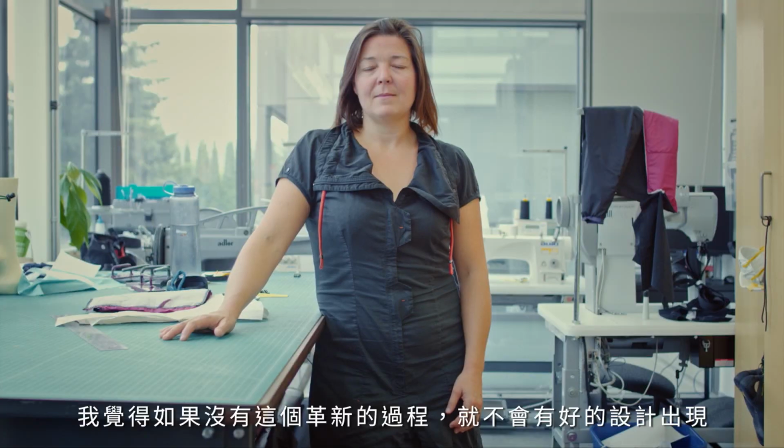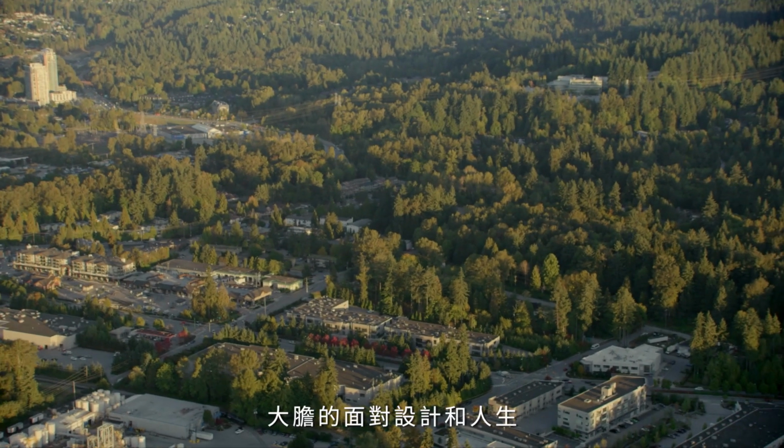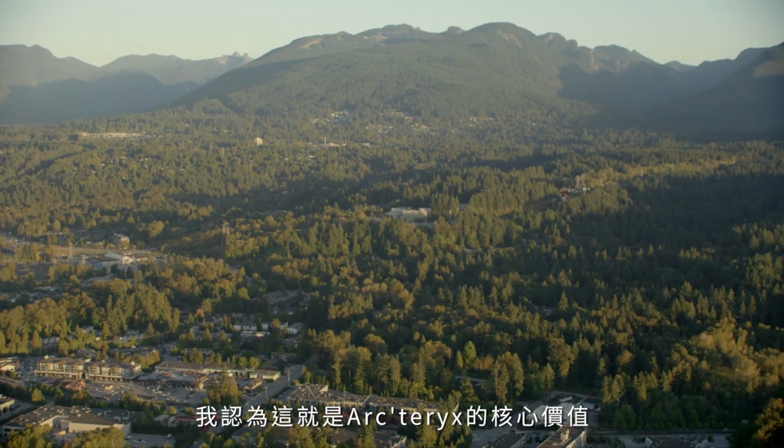It's like we believe in something that's worth doing, right? I guess there is no good design without a process of evolution behind it. It's a bold outlook on design and life, not to be afraid, just to go and try it. And I think that's kind of what Arc'teryx is about.